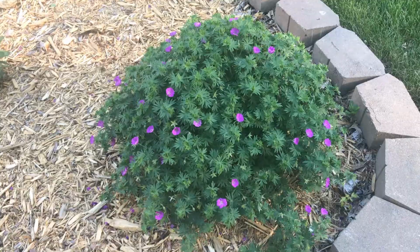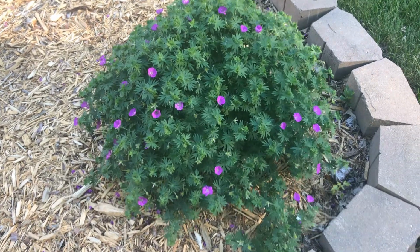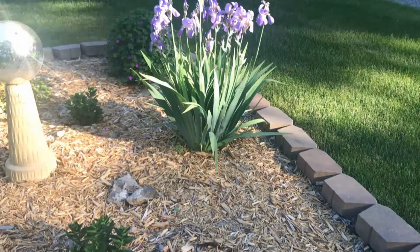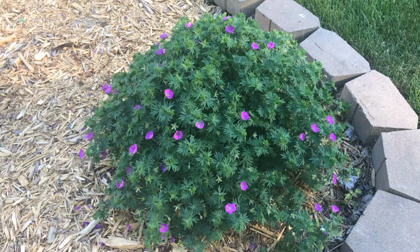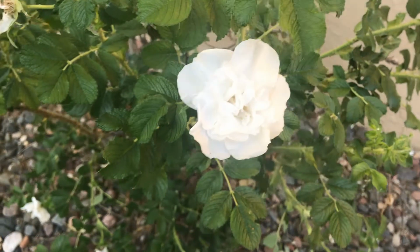And this is a geranium, and it's really neat because it kind of creates its own mound shape on its own. I've got two of these, one over in the corner next to the irises and one here, and it's just kind of a neat plant. And one last shot of my roses.